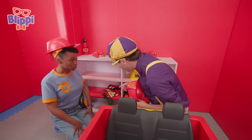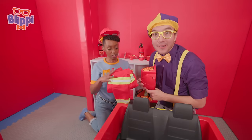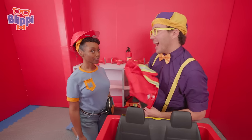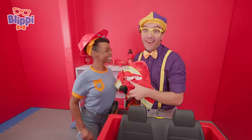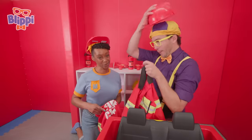Check it out. Whoa, what's that? It is a vest. Whoa, a fire vest. Oh, but there's only one. You can have it. Aw, that's nice, but then you won't have one. I'll let you have it. Okay. Actually, I have one in my jam pack for you. Whoa. That was really thoughtful. And good planning, Mika. Yes, I love to plan.